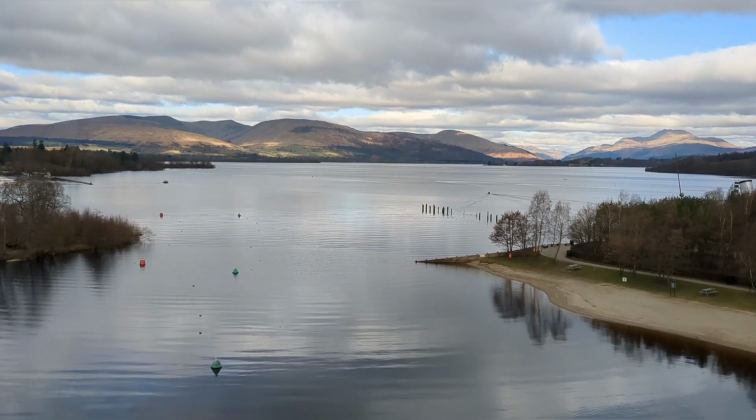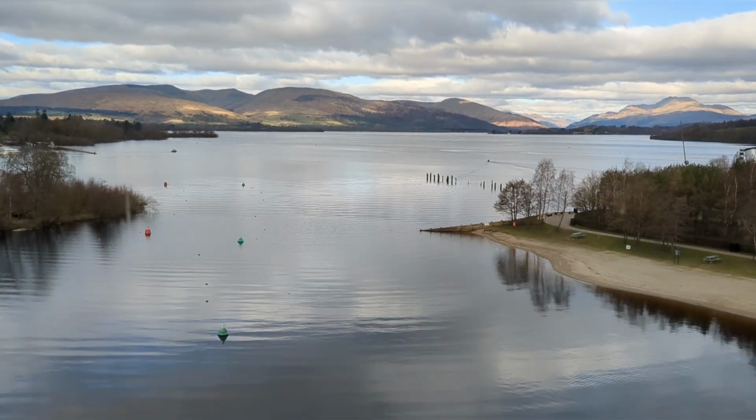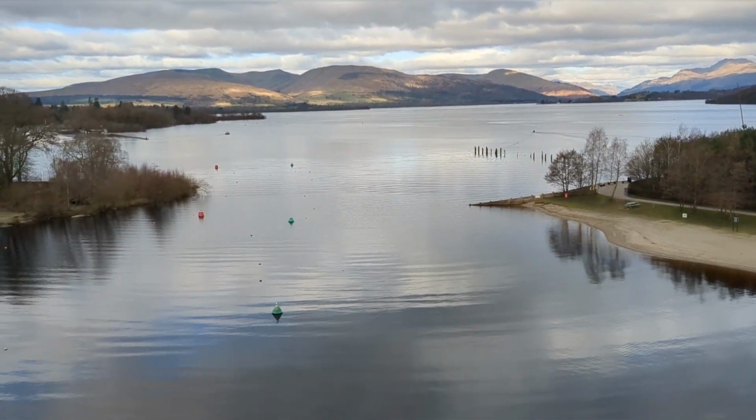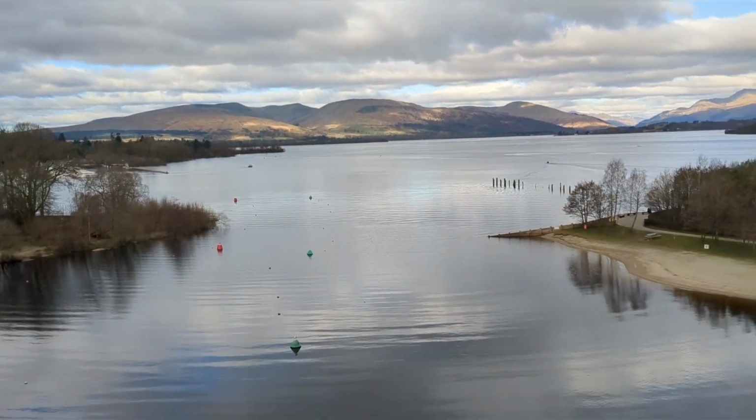And there we have it. So if you come up to the third floor in Sea Life, before you leave, don't miss this because there is a coffee shop. That's behind me, but I'm not here for the coffee, I'm here for the view. This is the best bit. Loch Lomond.